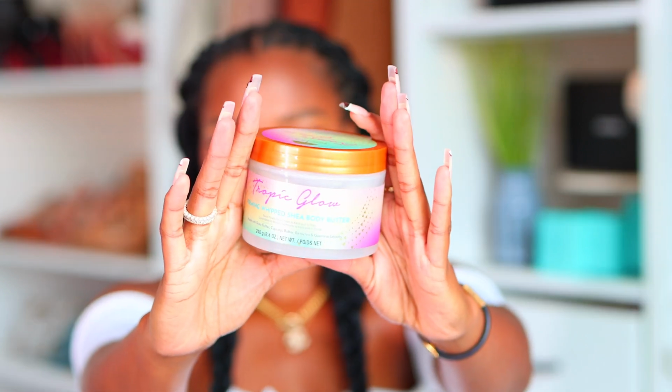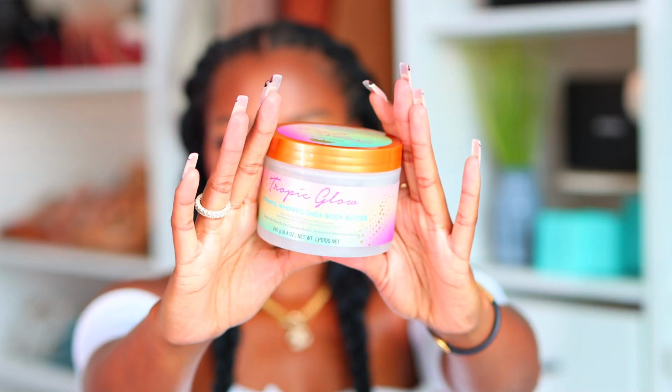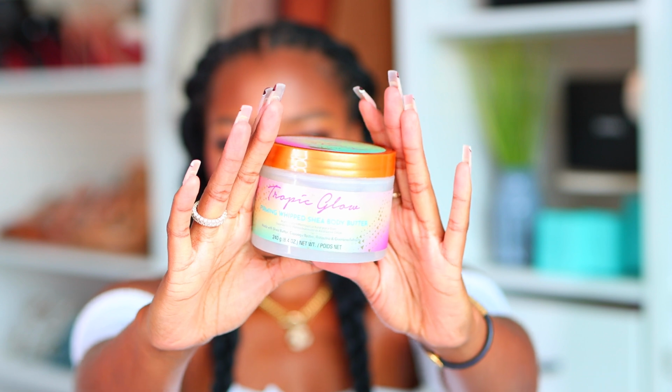Okay, at number 7 we have the Tree Hut Tropic Glow Firming Whipped Shea Body Butter. I want to say this one is supposed to be a dupe for the Bum Bum Cream, because unfortunately I'm allergic to the Bum Bum Cream. I get a weird rash whenever I use it, but I digress. So I ended up getting this one. Kind of the same issues essentially that I have.